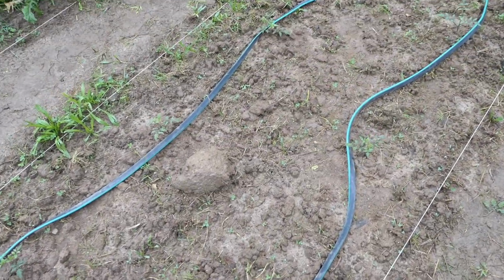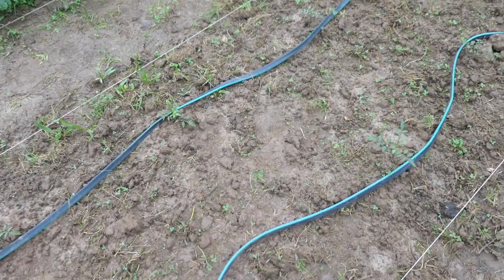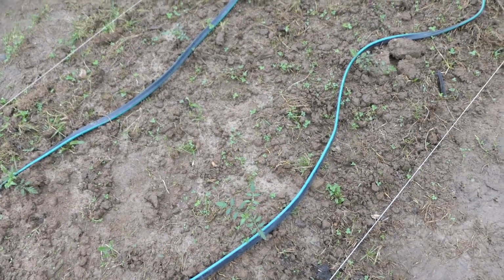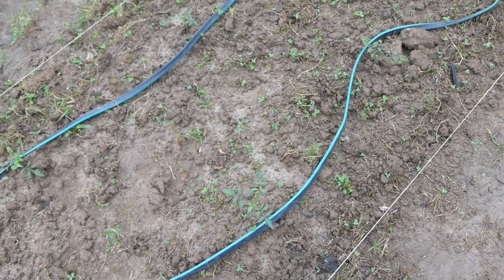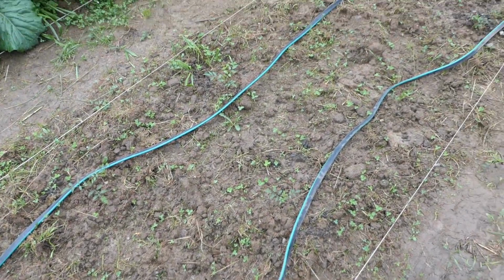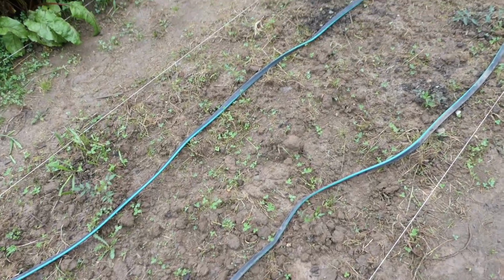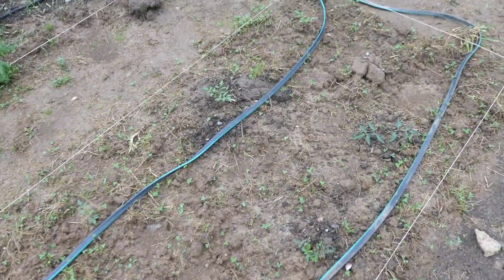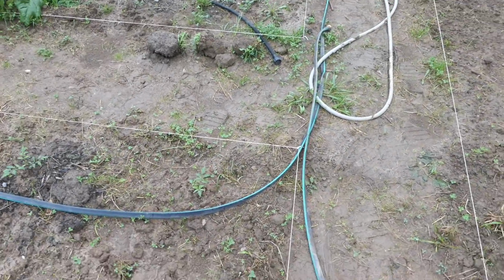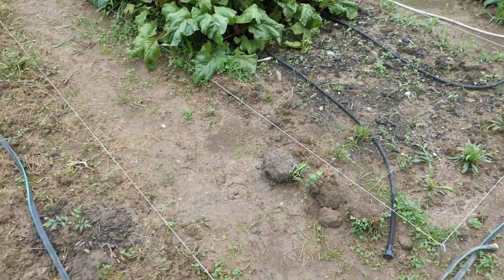And then I planted marigold seeds in between each one. It doesn't look like any of those have come up yet. It's hard to tell. I need to go through here and do a lot of weeding. I've been doing so much planting, and then there's been so much rain that I haven't been able to really weed and tend to things.